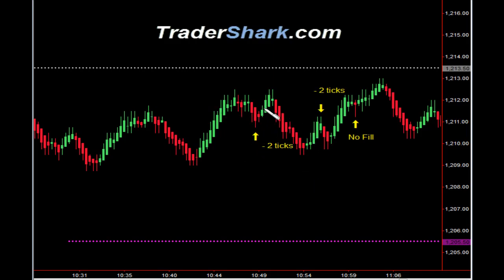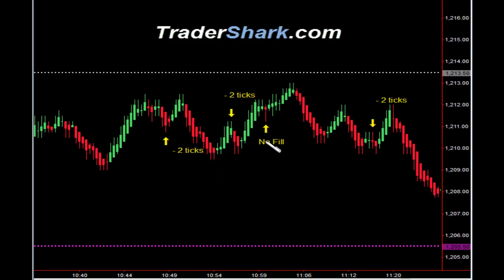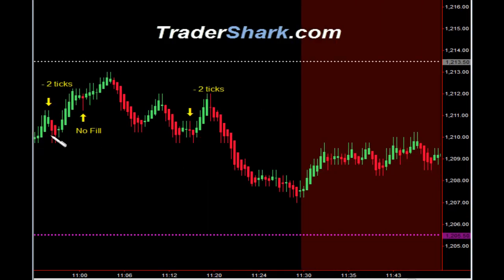In the meantime, we had an opportunity to get long. I got stopped out for -2 ticks. An opportunity to get short. I got stopped out for -2 ticks. An opportunity to get long did not get filled. That one would have completed T1 and T2. If we don't get filled, I'm not going to count it. Had an opportunity to get short. Target 1 was hit. Got stopped out for -2 ticks. Again, this was all during a period of what's called a tangled net.